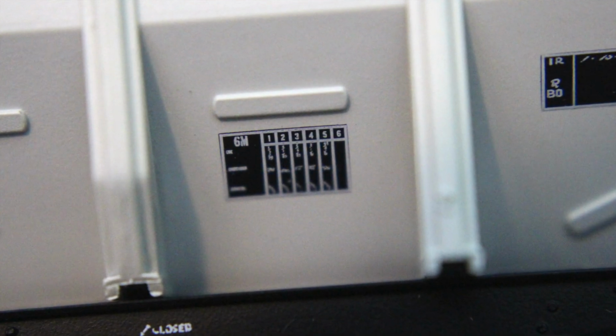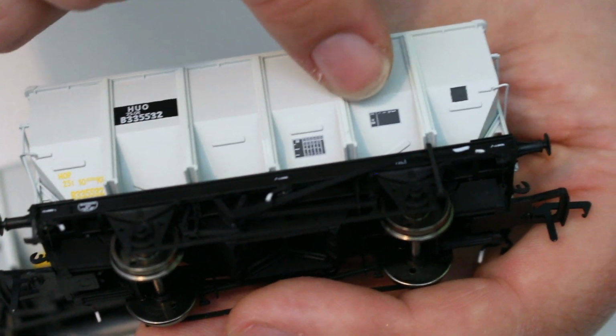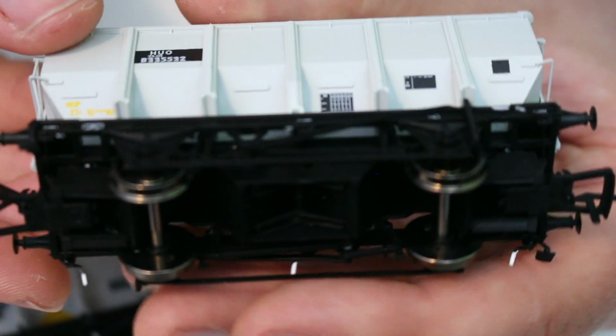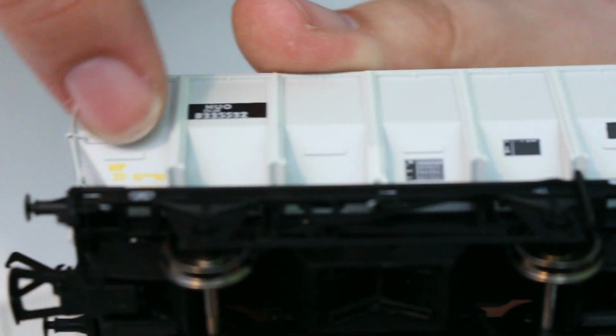In terms of the tampo printing, it's nice and sharp, and we've got a similar level of detail to what we saw on the Hornby X LNER hoppers in terms of all of this maintenance data sheets and stuff. And I really struggle with my eyesight, it has to be said. I'm going to have to look into why. But there's a yellow over the grey lettering in there, and again it looks really nice and sharp.